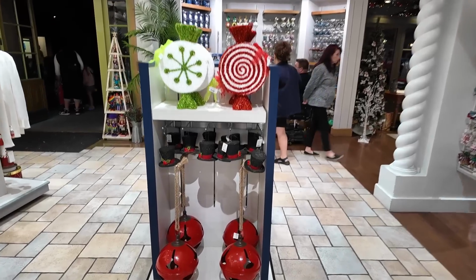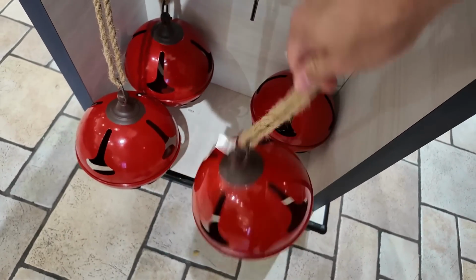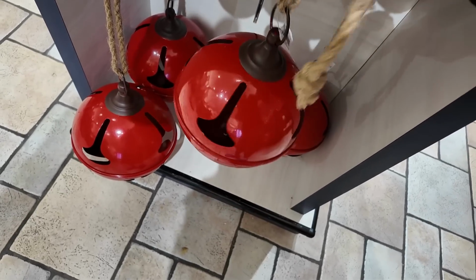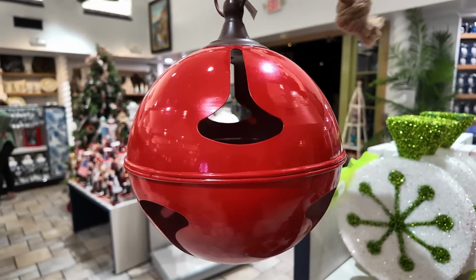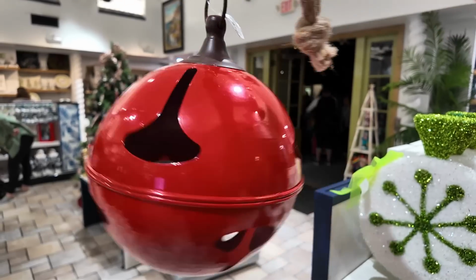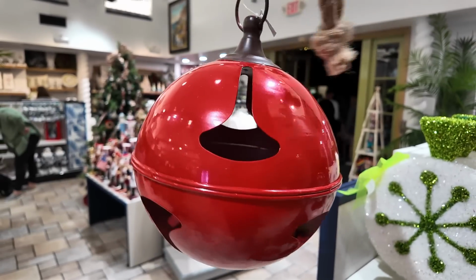Oh my gosh. These must be the biggest jingle bells I've ever seen. Oh, they don't jingle. That's a disappointment. I thought I was about to hear the world's largest, most amazing jingle. But they don't have a... What's the thing inside the bell? It has a name. The piece of metal inside the bell that causes the ringing. What is that thing called? But anyways, this one doesn't have one of those things.